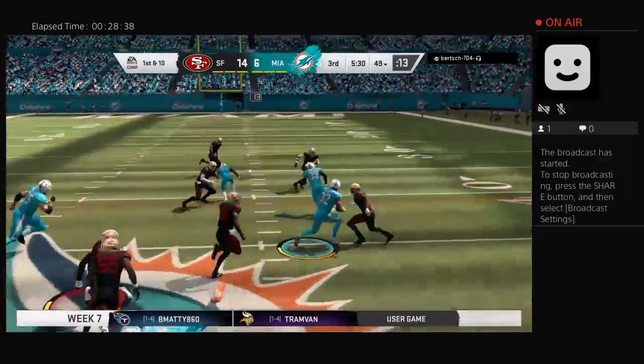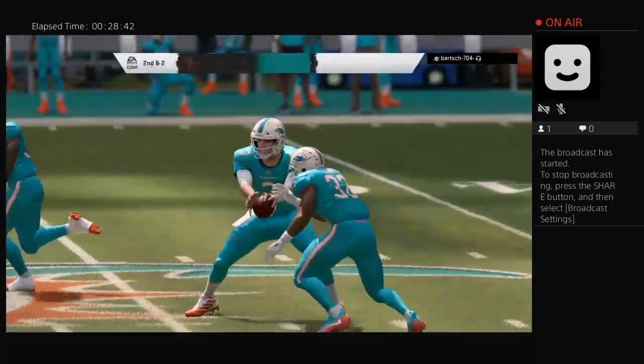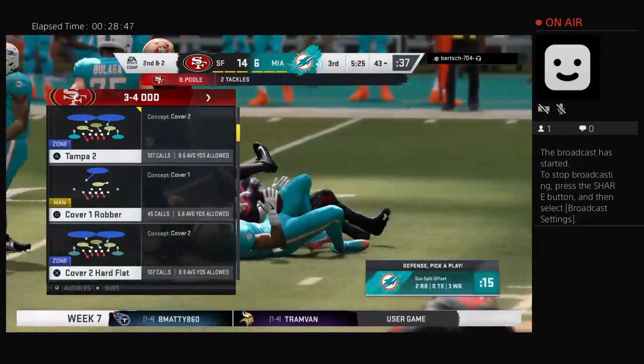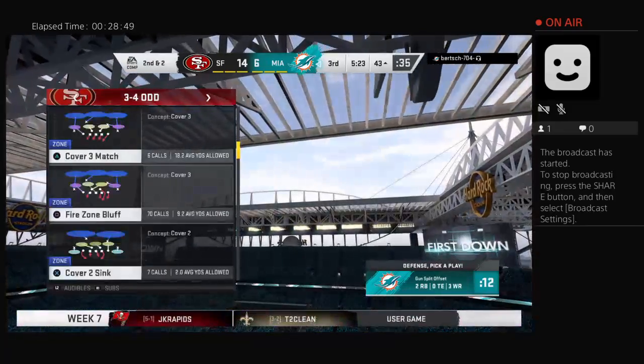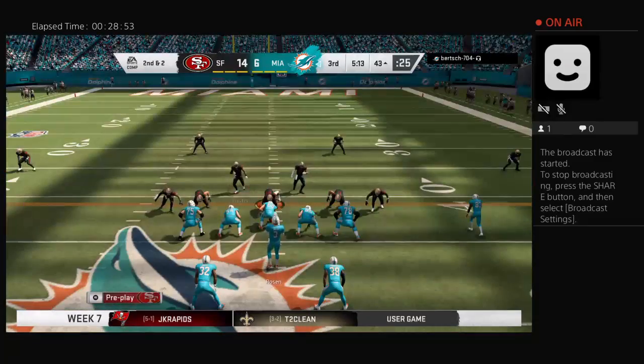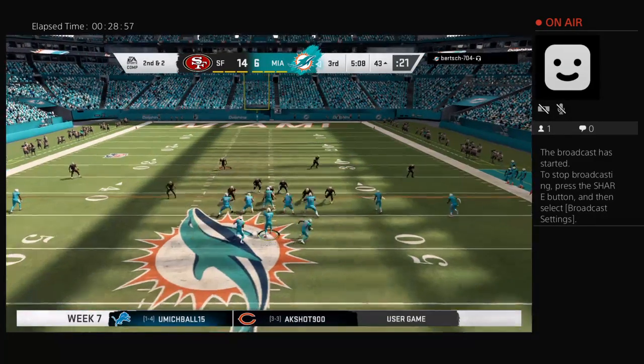Running from the shotgun with Dre. This will be stopped about 2 yards shy of the marker. 8-yard gain, second and 2. Gaining a ton of success here so far, but you get the feeling that he might be on the verge of popping one. Yeah, even on that one, there was a little bit of a hole, but it closed there quickly at the end. Hey, check Mike 57. Mike 57.